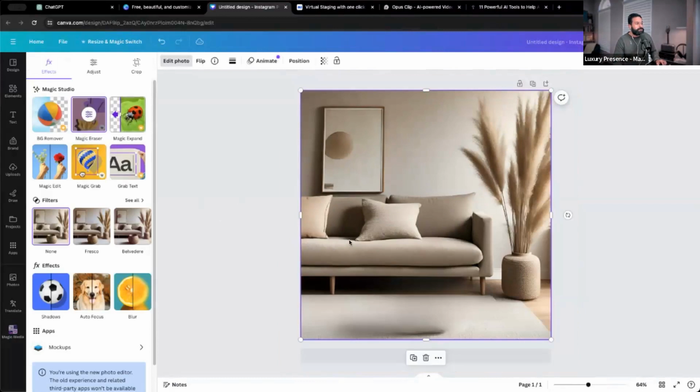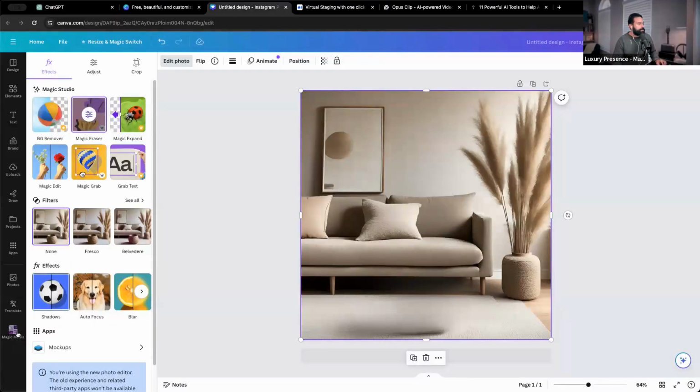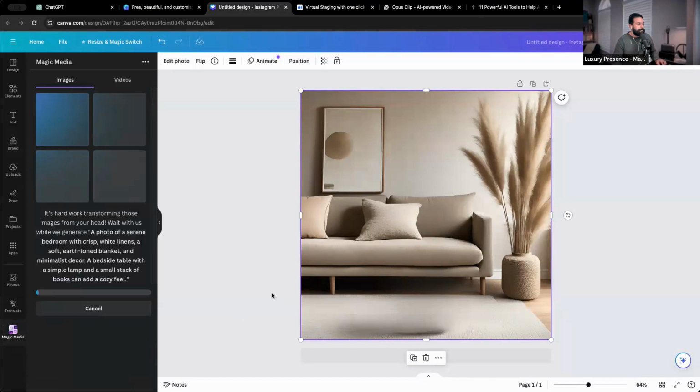So look, I've used a couple of tools here to generate an image and delete something. Let me go back to ChatGPT and see what it gave me. A tranquil bedroom setting. Let's try this one. Let's just chuck this in here. Let's go back to Magic Media, paste it into this box, and generate it again. It's going to give me four images. I'm just going to pick my favorite one. Let's delete this for a second.